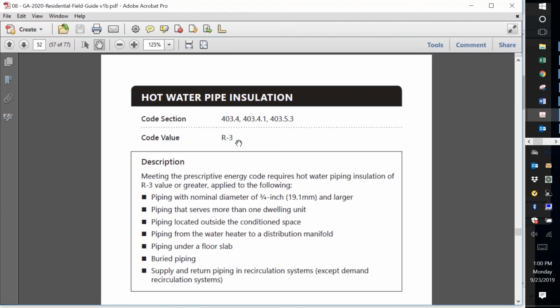Hot water pipe insulation of R3 is required on any hot water pipe that meets any of these bullets. So anything that's 3/4 inch or bigger, anything that is outside the conditioned space, anything that is running through to a manifold, any buried piping, and any piping in a recirculation system, unless it's a demand recirculation system. So those are big. Pipe insulation, Ollie, that is new next year.